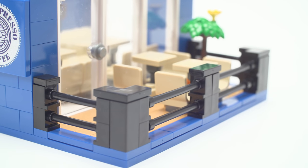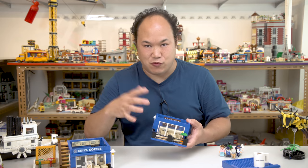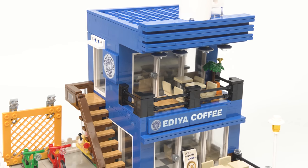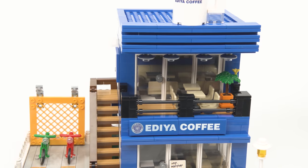I like the black railings here. So for once, they're going super dark tone with the set, and I like that. It's very different from all the Krispy Kreme, Dunkin' Donuts, all that kind of stuff that we've been seeing.